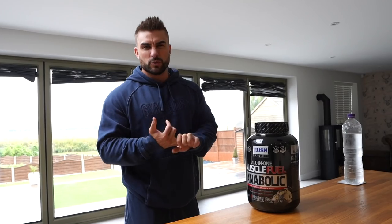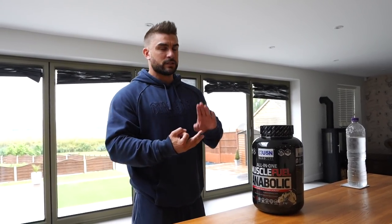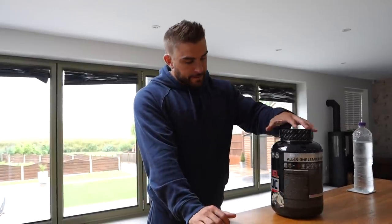They say no more than 2 shakes a day. It's got carbs, creatine, test boosters, protein, everything all in one, but it's not classed as a mass gainer, so the calories aren't ridiculously high. It's a mid-level one, so if I'm trying to gain weight or I'm feeling a bit lazy and can't be bothered to take supplements separately, it's quite a good all-in-one solution.